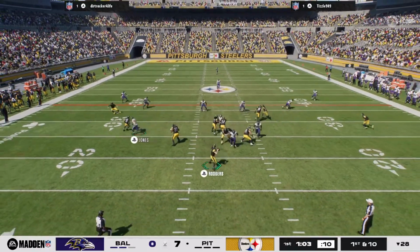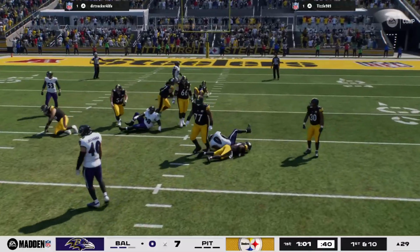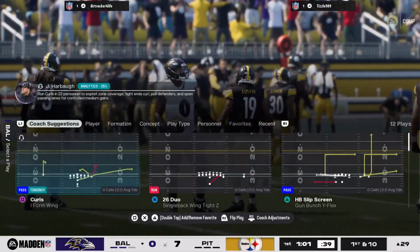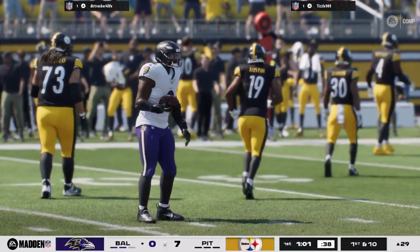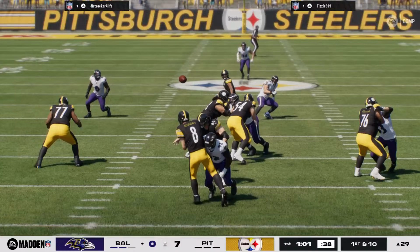Here's Rodgers on 1st and 10. Oh, try forcing it to the slants. It's intercepted. Roquan Smith with the pick. Their first pick of the game comes at an awfully big moment. Really just cancels out all the great work your defense did to give you that ball.